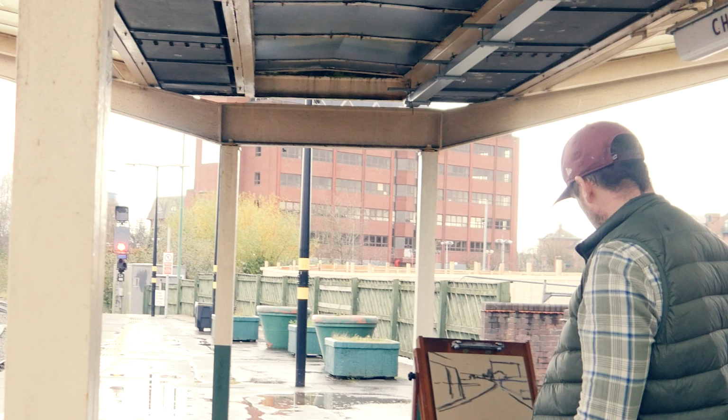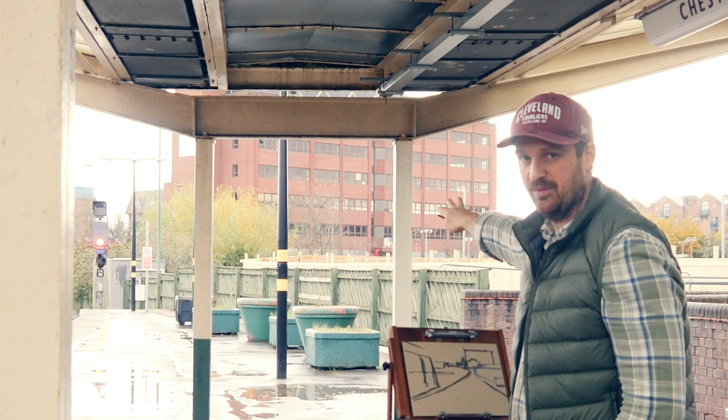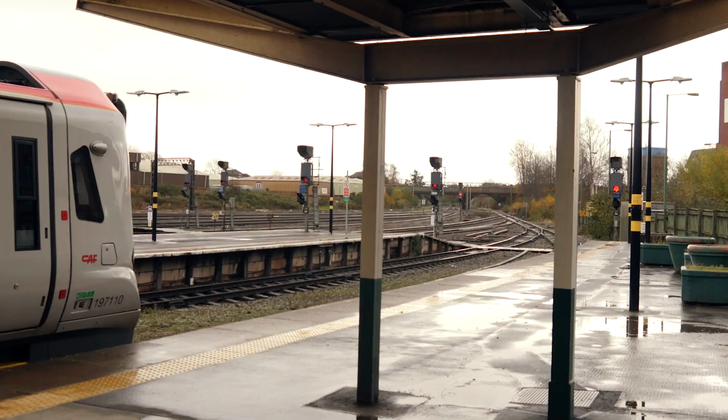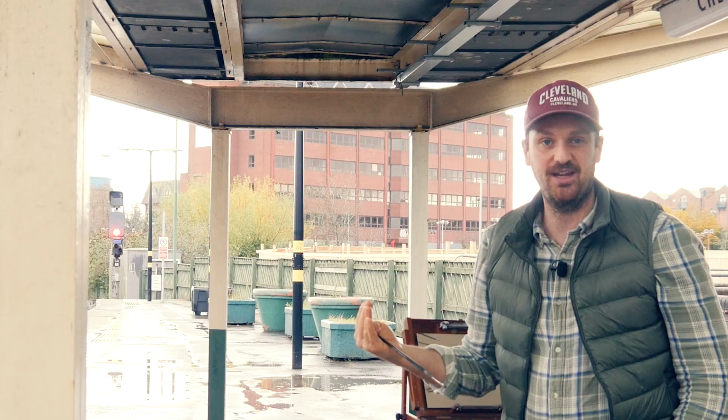So these posts here, I know that they're holding up this shelter, but I don't like them there. And this is my world now. It's my painting, so I'm getting rid of them. They could be supported further down here, so I can still have realism even though they're not there. But yeah, don't like them, so they're going.